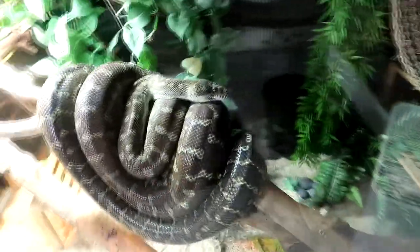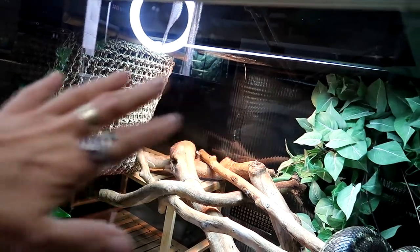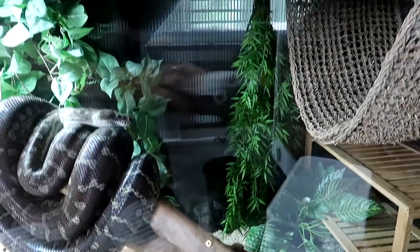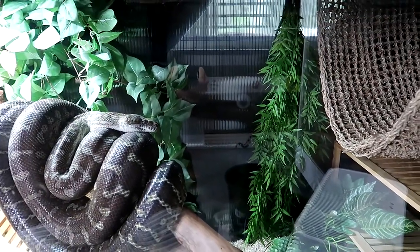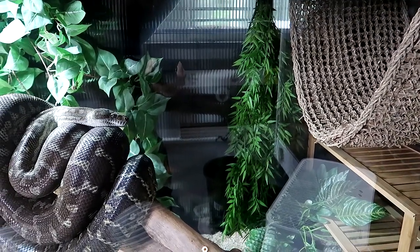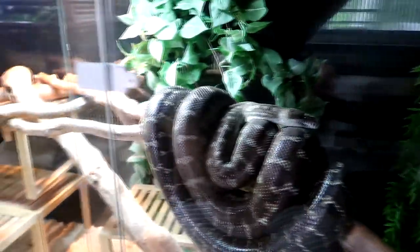10.0. I only give my snakes 5.0. I think that is all that they need. She has the availability to get under her basking and the UV over here. She has the availability to get away from it completely over this end, and make sure that if you give your snake UV, they can get away from it. You know, bearded dragons are the same.